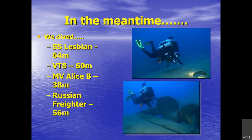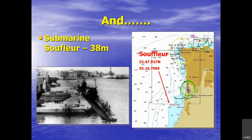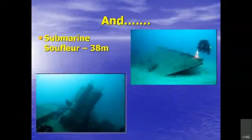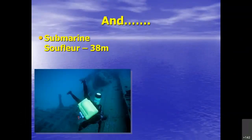And we dived a Russian freighter, which is off Tripoli, which was, again, silty, modern ship, but it was a dive. But we also dived the Vichy French submarine Souffleur, which is just offshore of the end of the Beirut airport runway, and it's in 38 meters. Great little dive. It's in two parts. As you can see there, it's really quite a nice dive. Big submarine, sunk by HMS Parthenon.